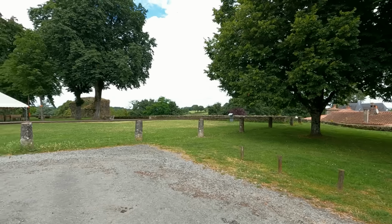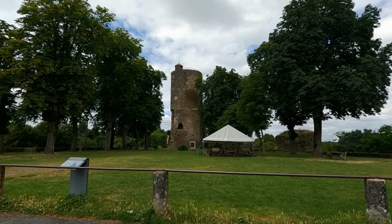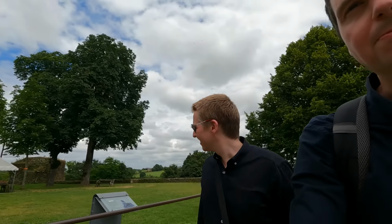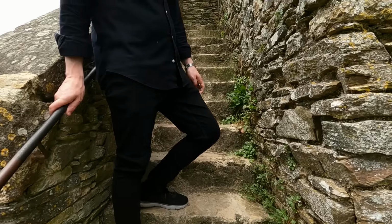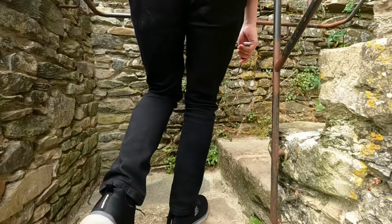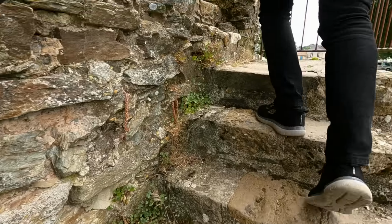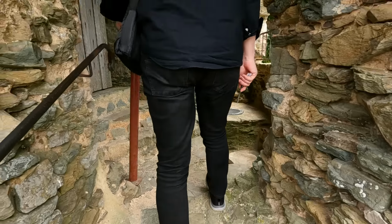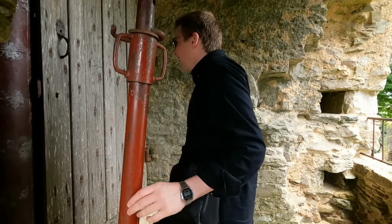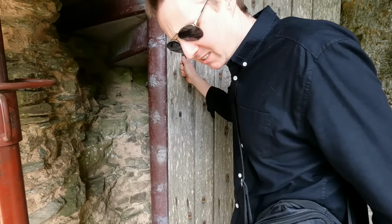We've got to visit the tower we saw at the beginning of our first trip here. It's called the Melusine Tower. So, we have a key. Okay. Oh, we really do love to climb. Here we go. We find this slightly alarming. Without this, who knows what would happen? Are you going to go first? No. If you want, okay.